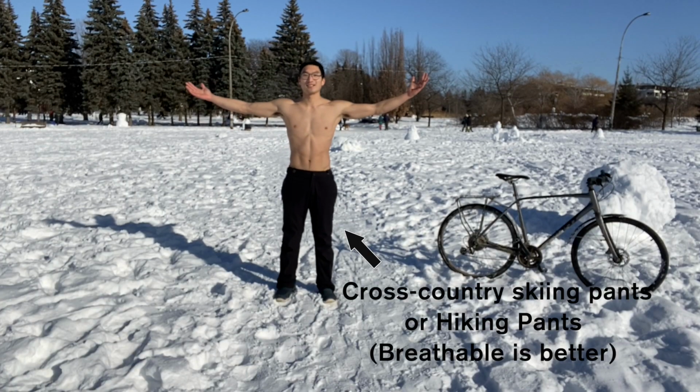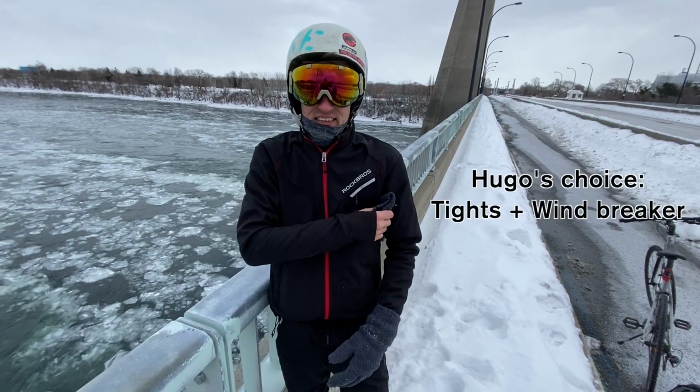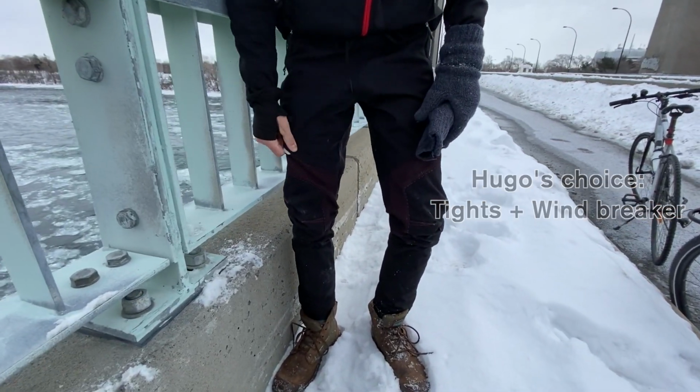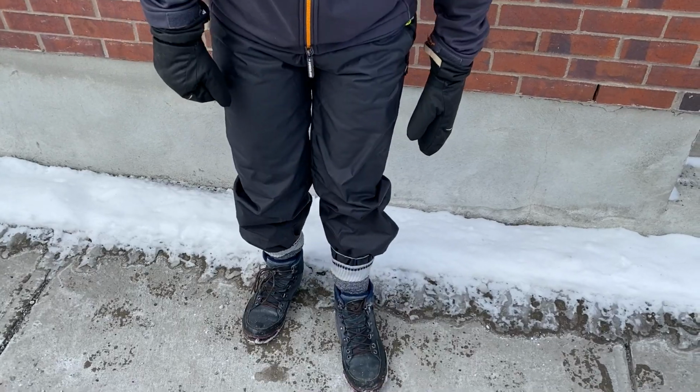The second layer will also keep you a bit warm, but the main purpose is to protect you from the elements. Usually I like to go with those cross-country skiing pants because they are very breathable and water resistant. You can also go with a pair of light hiking pants, which are also water resistant and breathable. Some people like to use skiing pants, but I don't like them because they are usually too warm when I'm biking and they don't breathe very well.